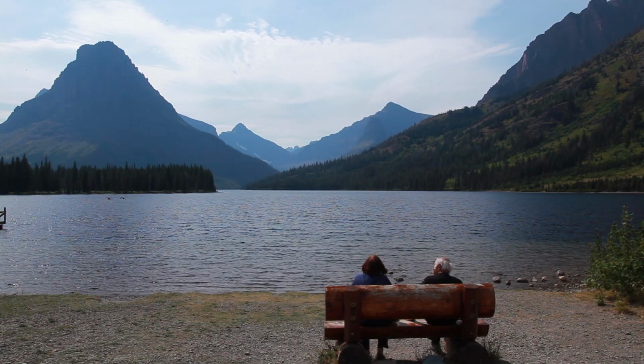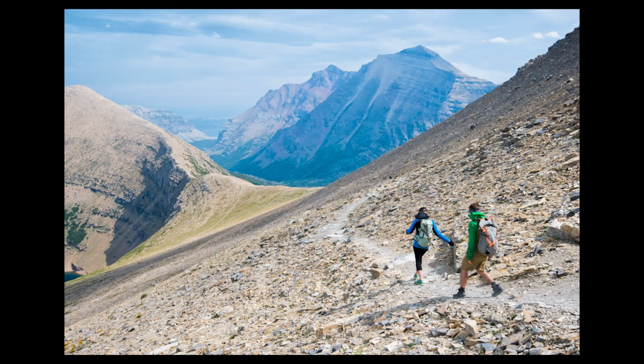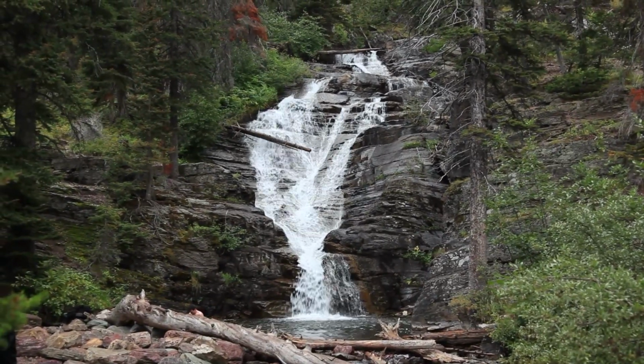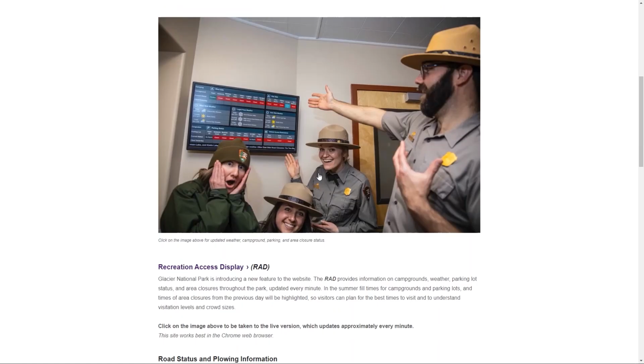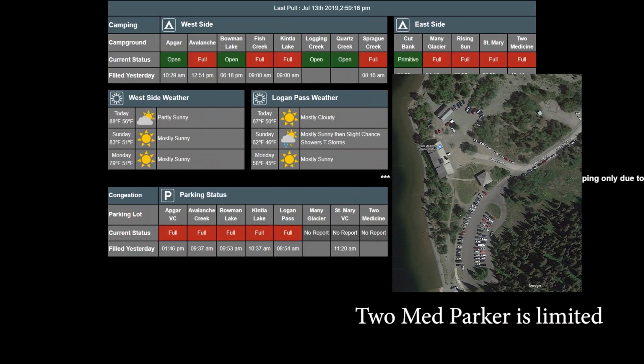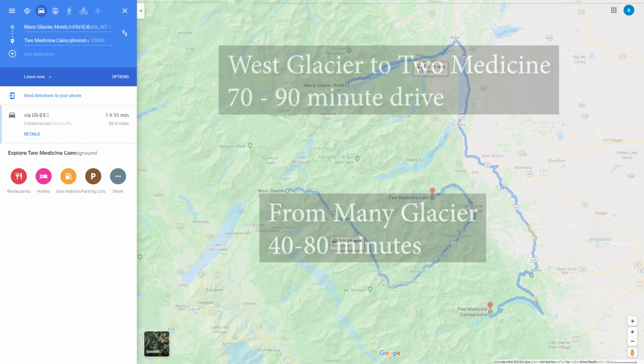So to sum up, Two Medicine is a little out of the way, and it has some great high country trails and several waterfalls. It's less likely to be as crowded as some of the other areas, but it's a good idea to check out a ranger station for the current road status and parking status in Two Medicine before you drive the 60 to 90 minutes to get here from Many Glacier, St. Mary, or West Glacier.